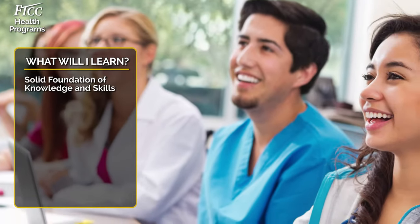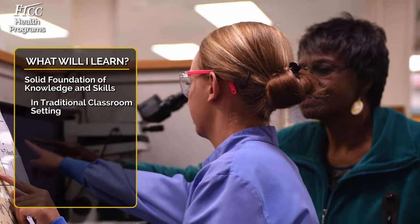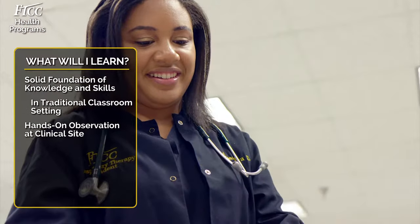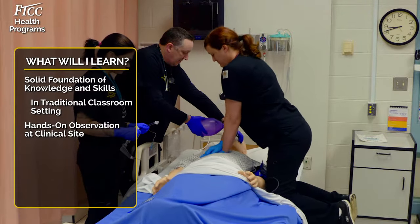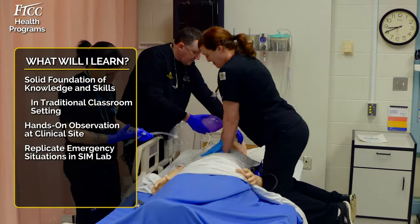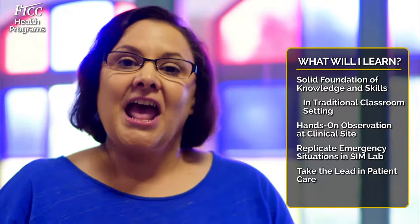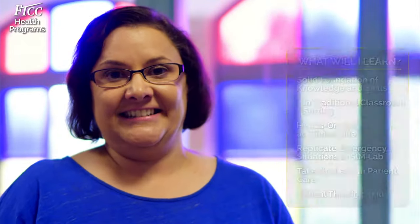First, you will build a solid foundation of knowledge and skills required for the healthcare field in a classroom setting from dedicated instructors. Then, you will have the opportunity to develop those skills through hands-on experience and observation at clinical sites. What is most exciting is that you'll have the opportunity to enhance your learning in our simulation lab, which replicates emergency situations using high-fidelity human patient simulators. This allows the student to take the lead in patient care and sharpen critical thinking skills without the risk of harming a patient.